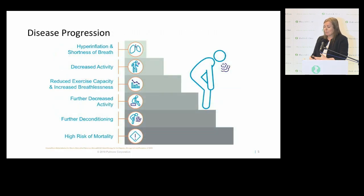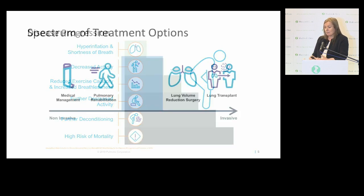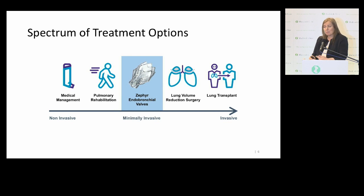The decreased activity, reduced exercise, further deconditioning, and the risk of mortality. But there is a spectrum of treatments. COPD is a complex disease. I'll talk about it a little bit more. We have medical management and all the different phenotypes of patients with COPD. Pulmonary rehabilitation.